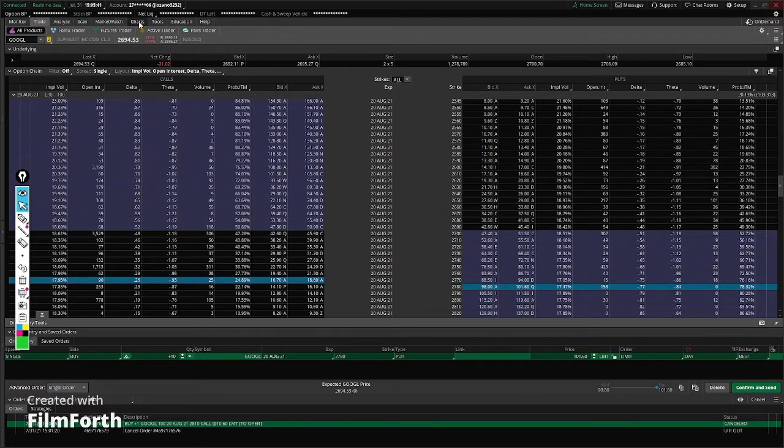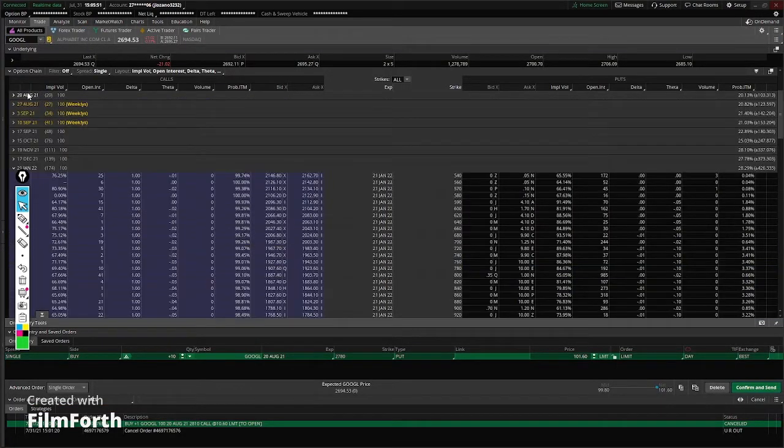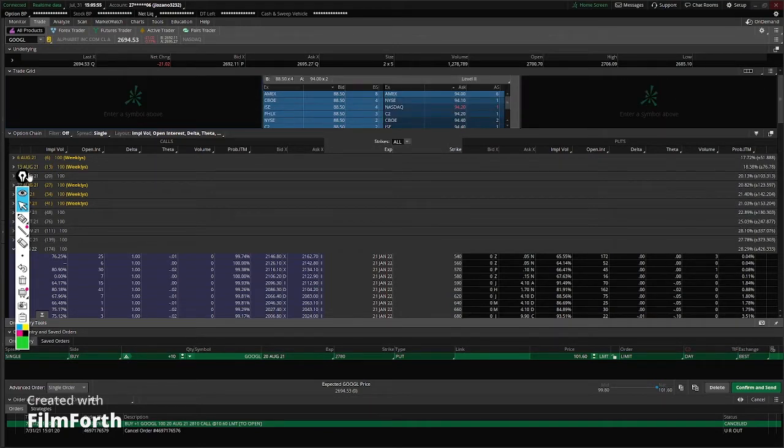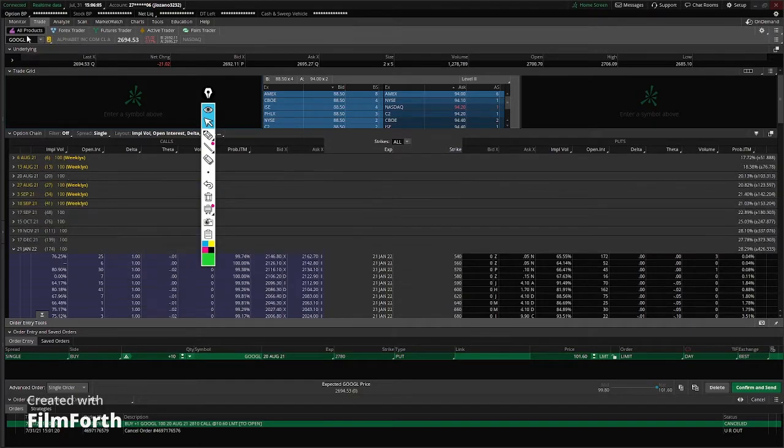Let's get back to the charts. All right, so we're looking at the GOOGL, the 2810 call for August 20th. All right, so when you come into this options chain, make sure you scroll up. We're not going for Friday. We're not going for next Friday. We're going for 3 Fridays out. That's what we're looking for, August 20th.